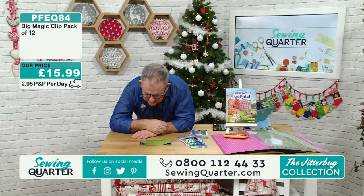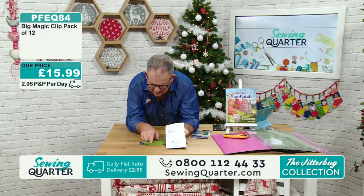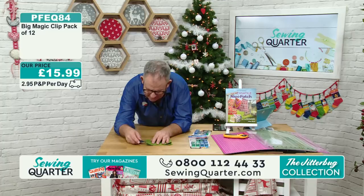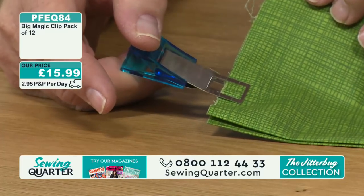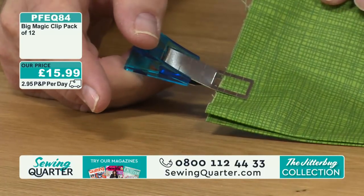Now let me work this out. You make sure the needle clears the clip by 1/8 of an inch, so the needle has to go here. Oh, I see, so this line is a quarter. So here, that's your quarter inch seam. Move it along to the next mark, that's your half inch seam. You don't have to take them out while you're stitching, and then that one there is your 5/8 of an inch seam allowance.